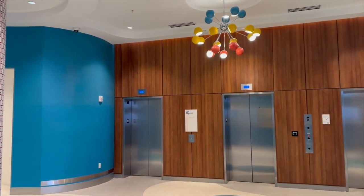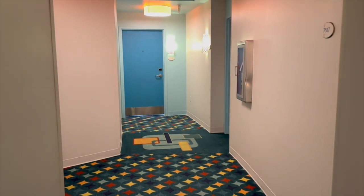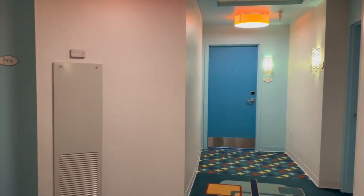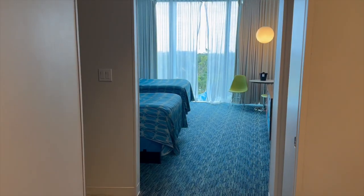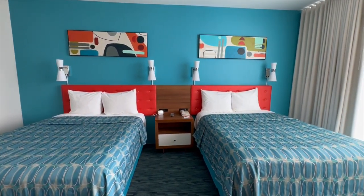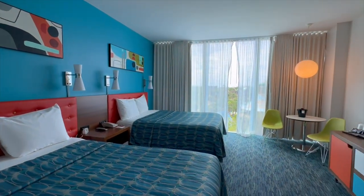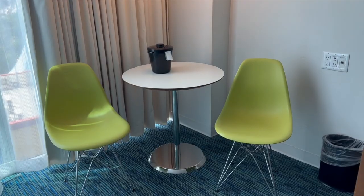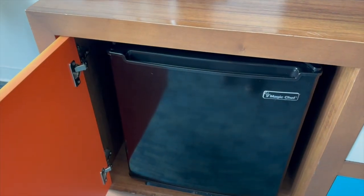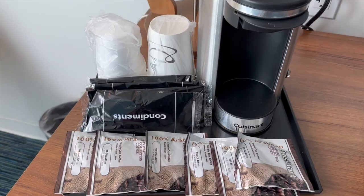The first room I'm going to show you is the standard Volcano Bay view room located in the Bayside Tower, which is the tower you'll want to request if you're going to Volcano Bay because it's the closest to the Volcano Bay entrance. The standard rooms are 300 square feet, have 2 queen beds, and sleep up to 4. You also have a small table and chairs. You have a mini fridge and a coffee maker and a decent amount of drawer storage.